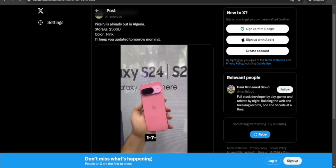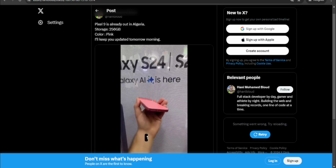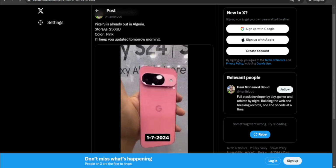Do you guys like it? Do you guys hate it? Would you guys buy a pink Pixel if it was available? So yeah, we'll see if the pink Pixel does come to fruition at Google's event on August 13th.